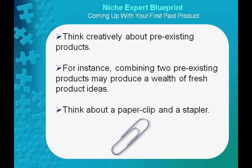Think creatively about pre-existing products. For instance, combining two pre-existing products may produce a wealth of fresh product ideas. Think about a paperclip and a stapler. A stapler works by a feeding mechanism that pushes the staples ahead and a different mechanism that utilizes pressure to press the staples through paper. One patented device takes the mechanics of a stapler and applies it to paper clips to make an auto paper clip dispenser. These product ideas don't have to be confined to the business and office environment. Combining genres, particularly those that seem contrary to each other, is a great way to evolve fresh product ideas.